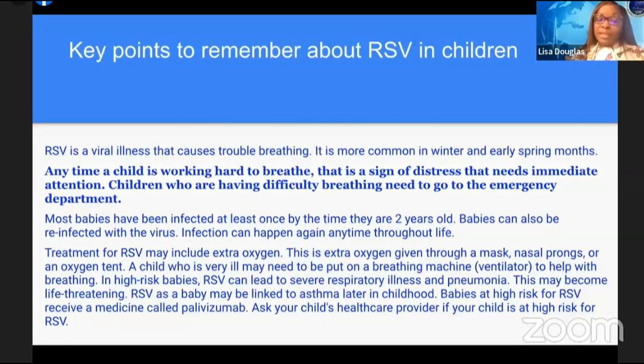Most babies have been infected, at least once, by the time they are 2. Treatment for RSV may include just some extra oxygen given through a mask, nasal prongs, or an oxygen tent. A child who is very ill may need to be put on a breathing machine to help with breathing. In high-risk babies, RSV can lead to severe respiratory illness and pneumonia. This may become life-threatening. RSV as a baby may be linked to asthma later in childhood. Babies at high risk for RSV receive medicine. Ask your child's health provider if your child is at high risk for RSV.